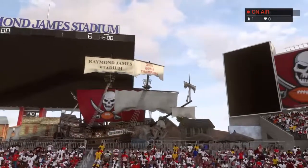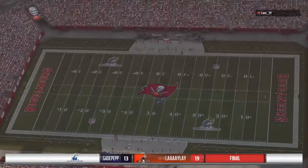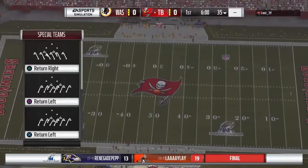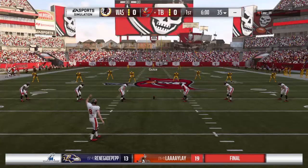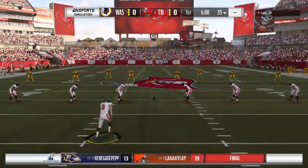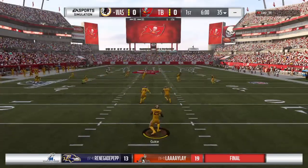We are just a few miles from the Gulf Coast of Florida at Raymond James Stadium here in Tampa. Coming up, it's a battle to represent the NFC in this year's Super Bowl, and we've got a classic in store between the Washington Redskins and the Tampa Bay Buccaneers. The excitement level around here is at a fever pitch as we're underway in the 2020 NFC Championship game.